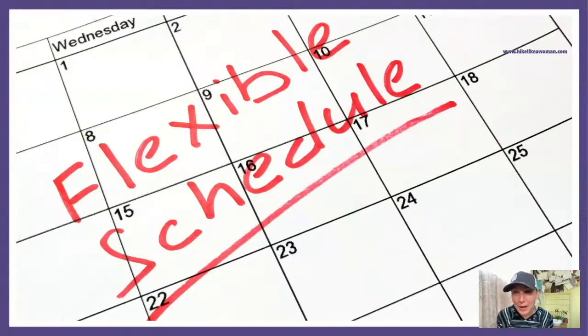The next part of the route plan is your schedule. So when it comes to schedule, I like to think about, okay, when are we going to leave? When are we going to leave town? Or when are we going to leave my house? Or when are we going to leave my shop? What is the departure time and location?